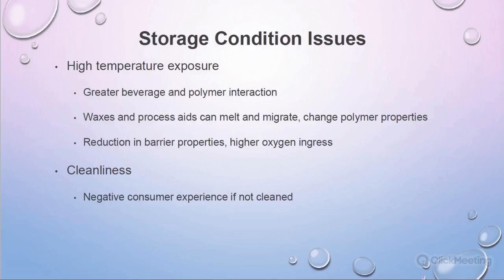Storage conditions, high temperature exposure. If you're packaging in glass and you want to accelerate the storage conditions and you elevate the temperature, not much is going to happen with the glass. It's going to get hotter. You're going to cook the wine. You're going to destroy it. You're going to increase oxygen ingress and oxidation.